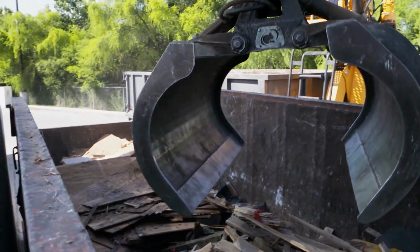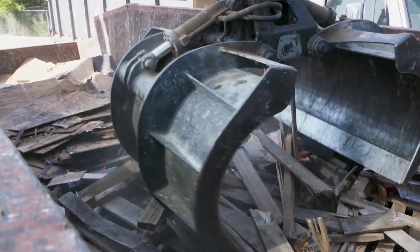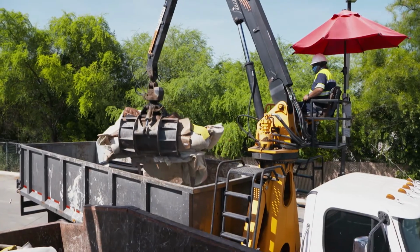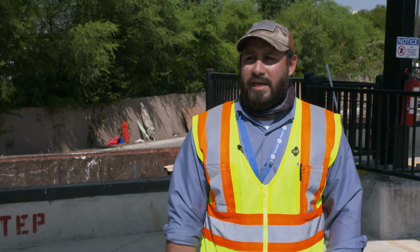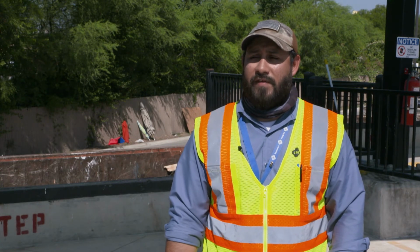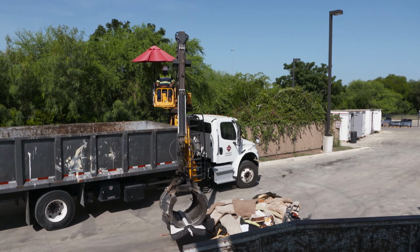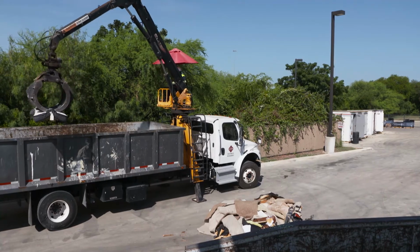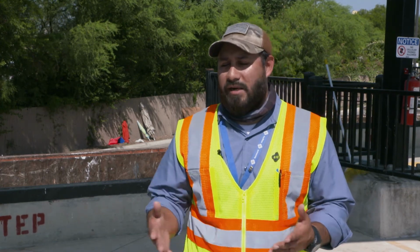Machines like this, called a grappler, help move and crush large items to make more space for them in our city's landfills. A specially trained operator moves the items from these large dumpsters that are filled by San Antonio families. So normally we get about anywhere from 30 to 40, maybe 50 tons a day from the community. We saw more items being brought to our bulky drop-off centers during the quarantine, when more families were cleaning out their homes and garages. So we encourage you guys to bring your stuff here. Don't dump on the side of the road. Just come here and we'll take your items from you.